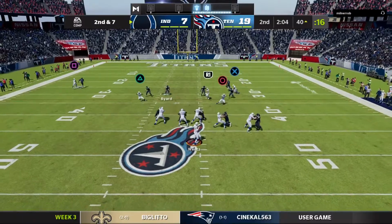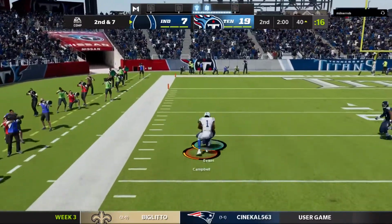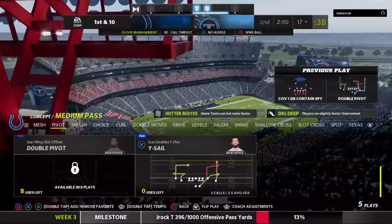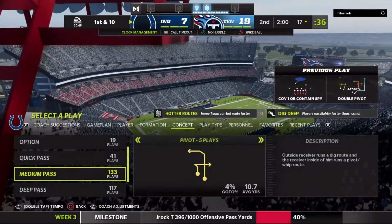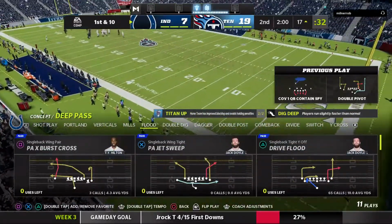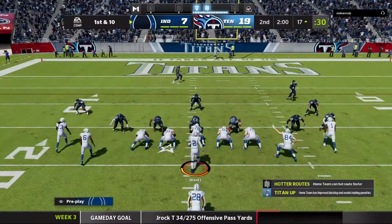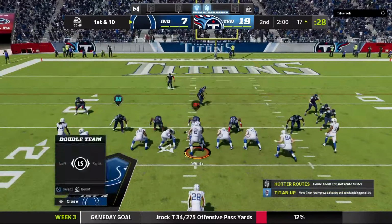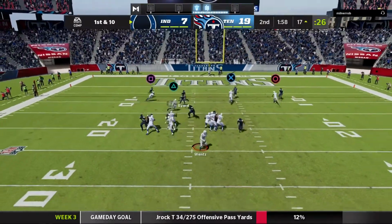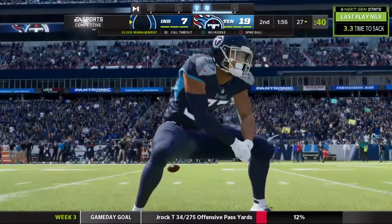Now Wentz. He'll find Paris Campbell. That's complete. And they'll wind up getting this one all the way down inside the 20. So from the 17 now, here's a 1st and 10. From the red zone now, Wentz. Flush, and he's going to have to eat this one as down he goes.